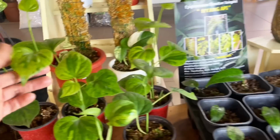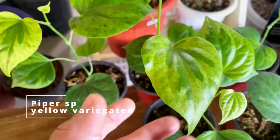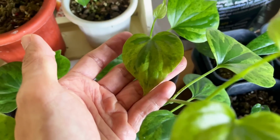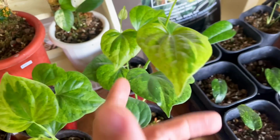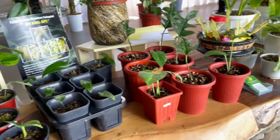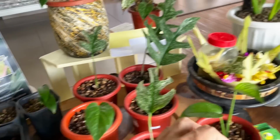And this is a variegated piper. It's like a yellow variegated one. I don't know if many of you are into pipers or not, but pipers are actually quite awesome. There's so many varieties of them. There's pink ones, there's the white variegated ones. There's ones that are very suede and velvety. Do look them up in case you're trying to find something interesting. And pipers are very, very fast growing as well.